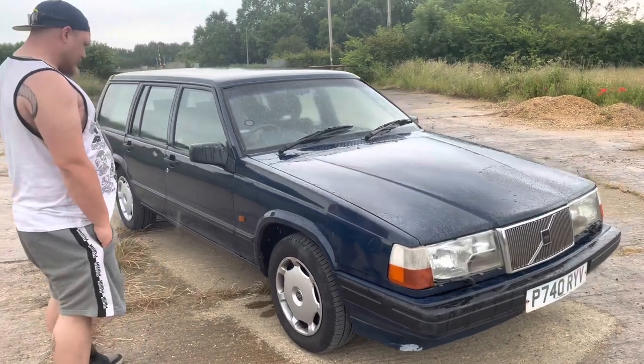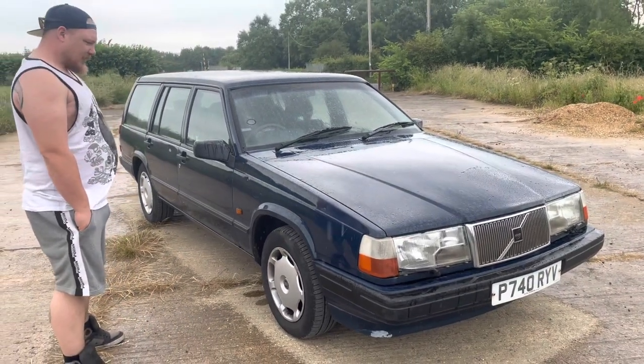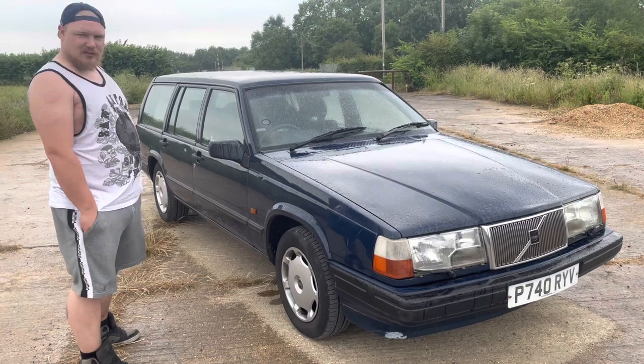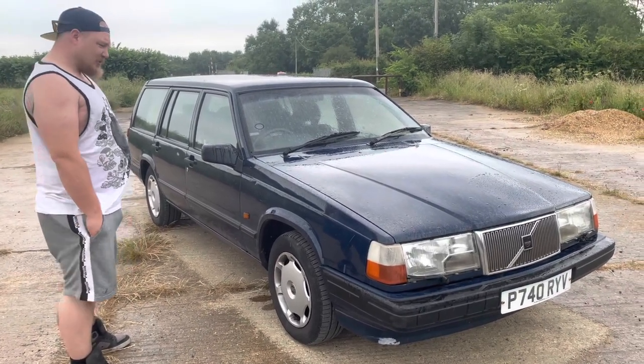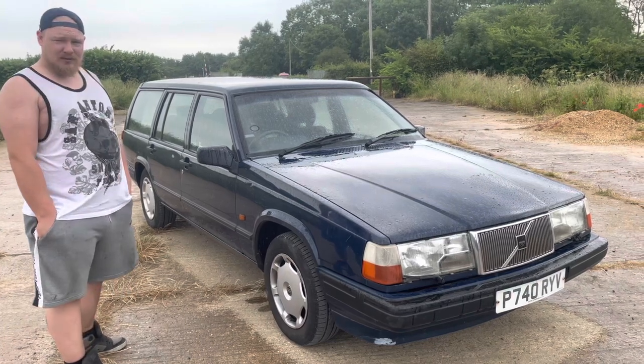What do you love about it so far? Even though it's a big car and it's, you know, quite heavy for what it is, it gets up and goes. For a car of its age, it should have way more faults than it does.